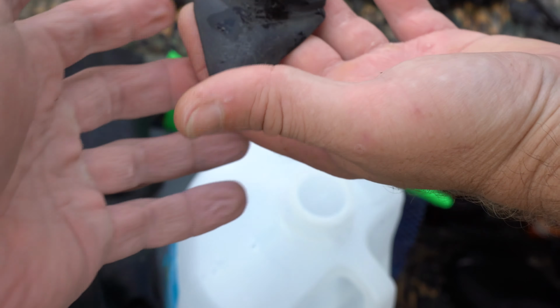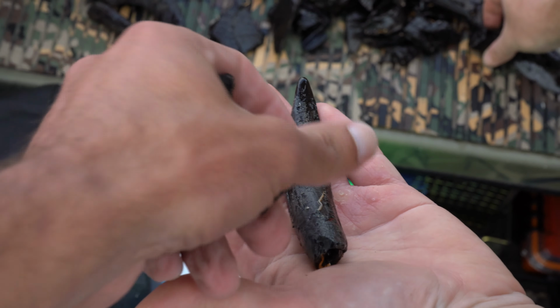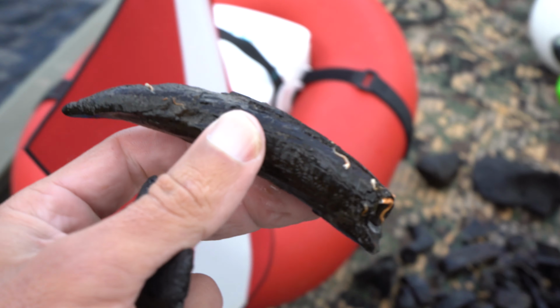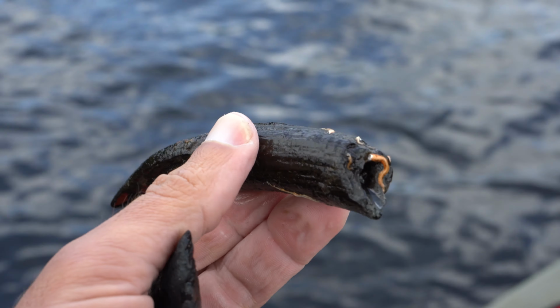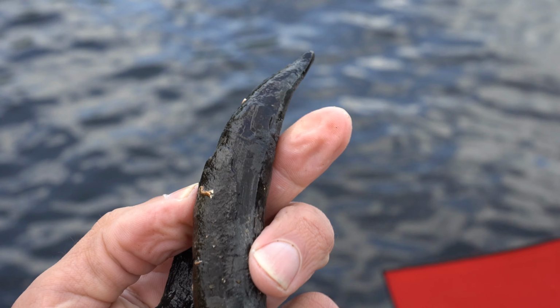I also got a sweet whale tooth. Oh, wow, that's a really nice whale tooth. Yeah. Lots of horse teeth. That's cooler than the meg to me. Got the pocket in the back. Very nice.